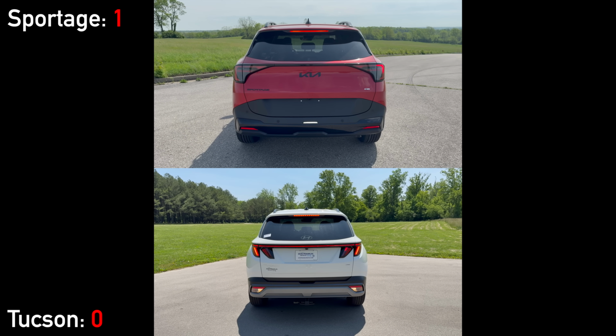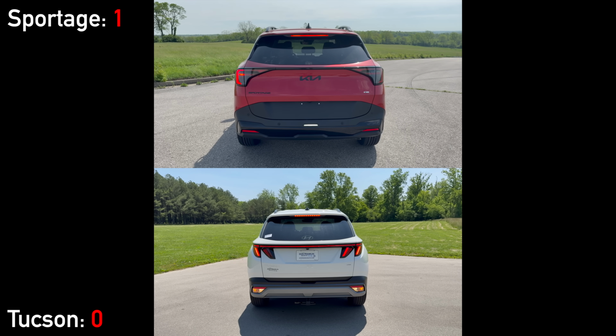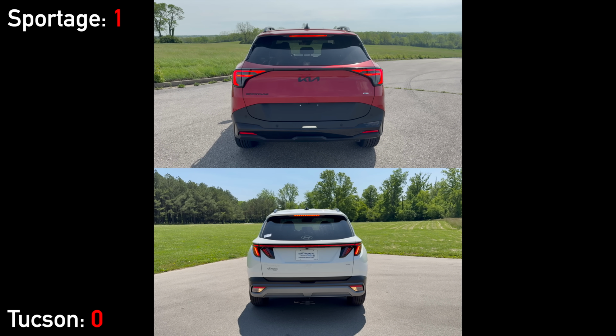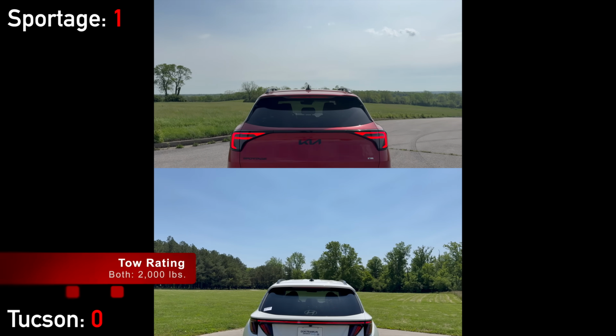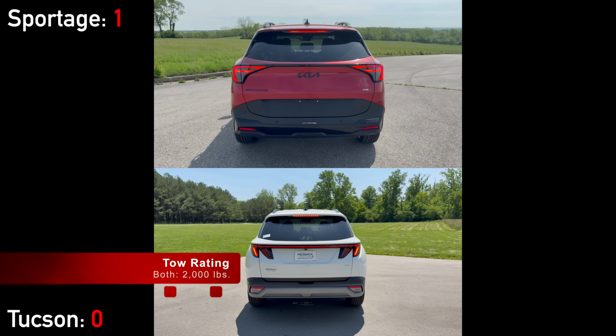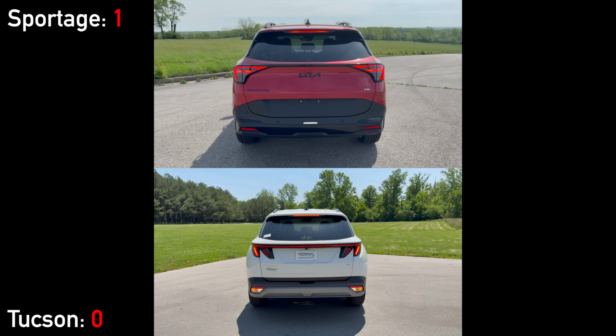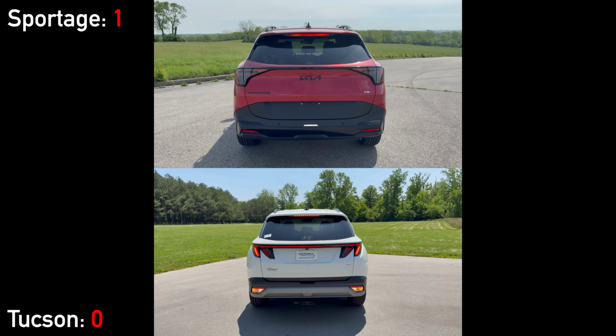Both of them have clean rear aesthetics, thanks to wipers that are hidden under their spoilers, and smooth rear fascias that hide the exhaust tips. We won't award points for styling preferences, but let us know in the comments below which one you prefer. It is point-worthy, however, that the Kia has included LED reverse lighting and turn signals as well.